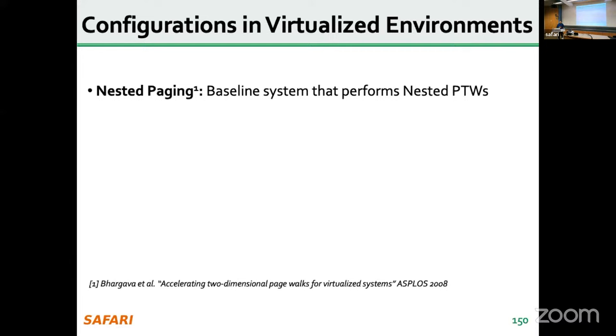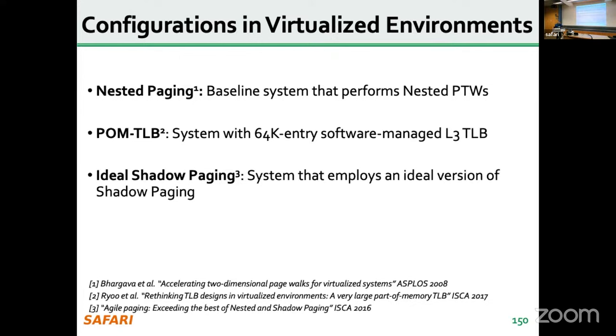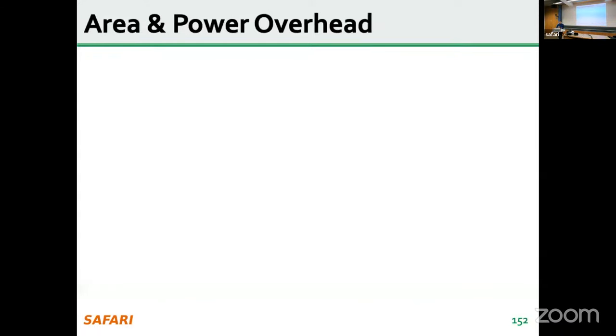What did we compare against in virtualized environments? Nested paging, which is the baseline system that performs a two-level address translation. Again, the software managed TLB, and a system that performs direct virtual to physical translations without going through the two-level translation. We find the host physical address translation directly from the guest virtual. How does performance look? Victima outperforms a 64K entry software managed TLB, which is the state of the art right now in literature, by 12%, which is, again, a significant performance result.